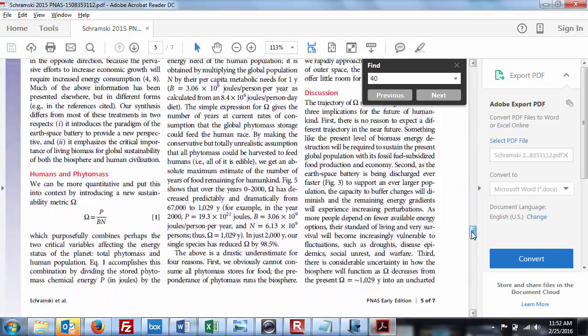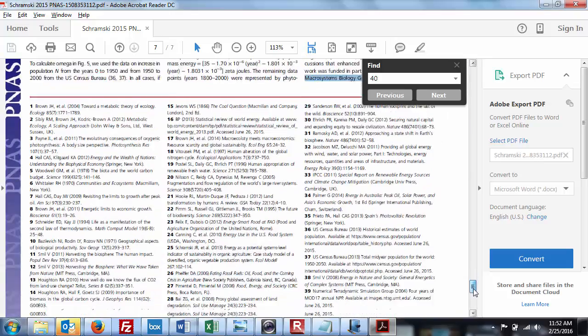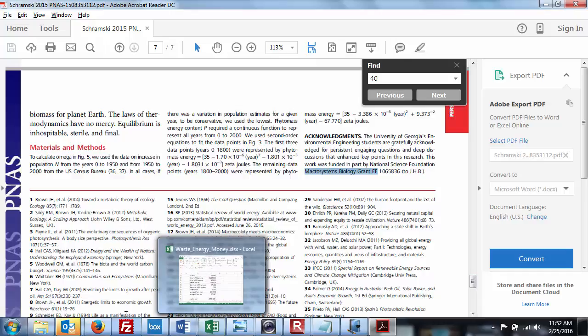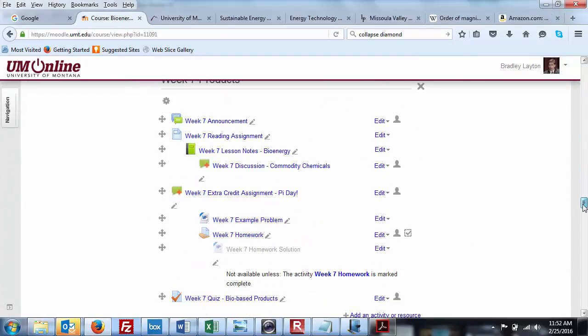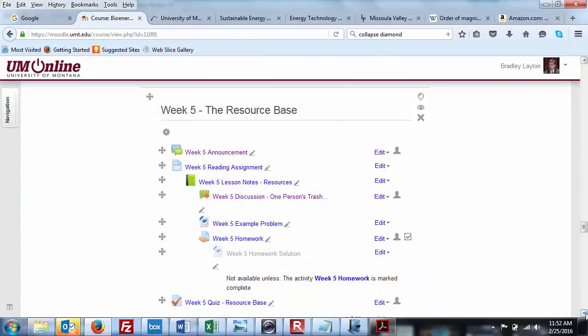Let's see where their funding came from. Acknowledgements. Yeah, so National Science Foundation, Macro Systems Biology Grant. Awesome. So all of this is peer reviewed. Everybody looks at it, and there it is. Okay, let's just see what else we got in the shell, because in my mind, that is really the most recent and accurate paper we have on our resource base. And I think that came out very recently.